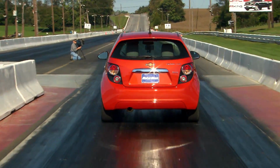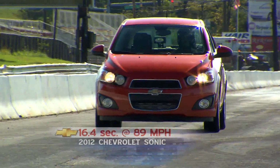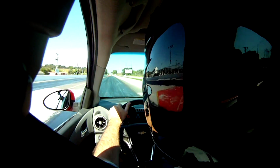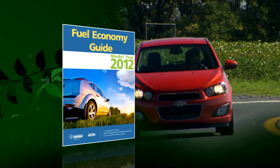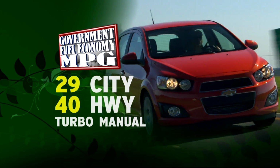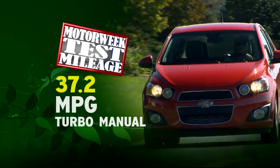Off the line, the Sonic Turbo spins up quickly, reaching 60 in 8.1 seconds. The quarter-mile passed in 16.4 seconds at 89 miles per hour. All good numbers for a subcompact. But turbo boost is finite, and the clutch engaged too high for true sporty driving. On the other hand, our manual Sonic Turbo has great government fuel economy ratings of 29 city and 40 highway. We averaged a commendable 37.2 miles per gallon of regular gas. Young buyers will like that.